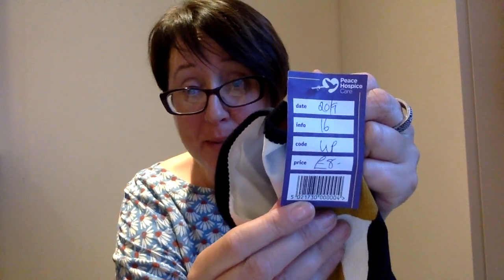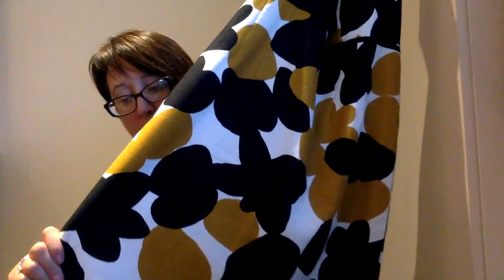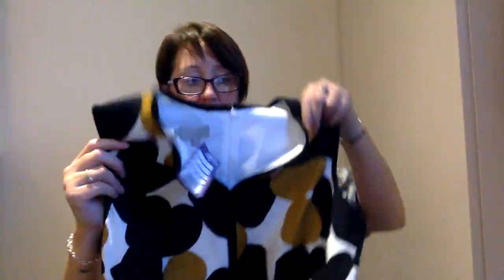Next is this Hobbs dress. And I paid up, well, I'm saying I paid up for it. It might not be. For London, it's quite alright, I suppose, £8. But it's Hobbs and it's a size 16, so it's a nice size. Black and a mustard colour. Really nice cotton dress, heavy cotton dress. It feels really nice. So I'll probably try and get about £35 for that, maybe a bit more.